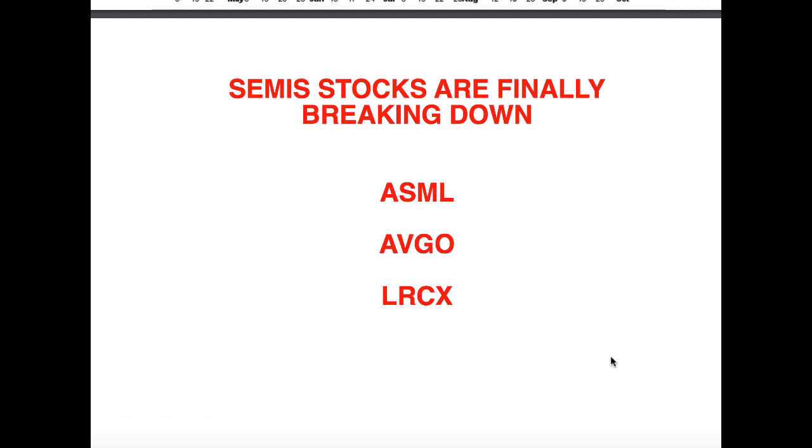Semi stocks are finally breaking down pre-market. We got not a huge volume, but we do have finally some momentum in these semiconductor stocks, which have been holding up despite these bearish charts. They've been holding up incredibly well over the course of the last week, but looks like they're finally exhausted. So expect a big break in the semiconductor stocks. Probably going to hit all over the news in the next 72 hours. Oh, why are semiconductor stocks selling off?